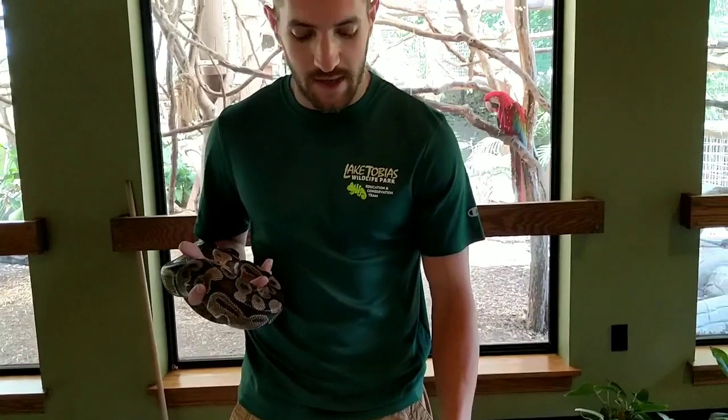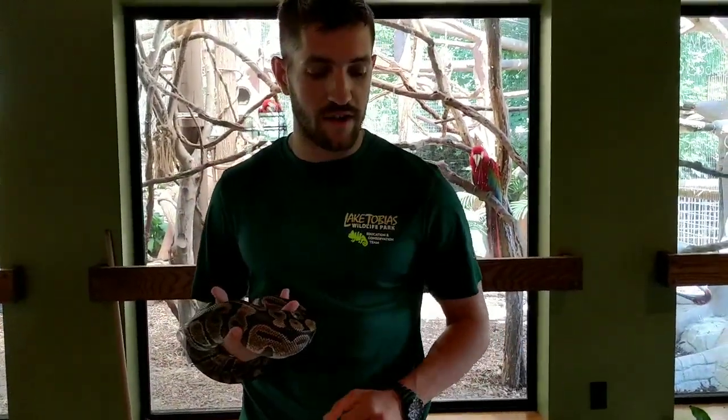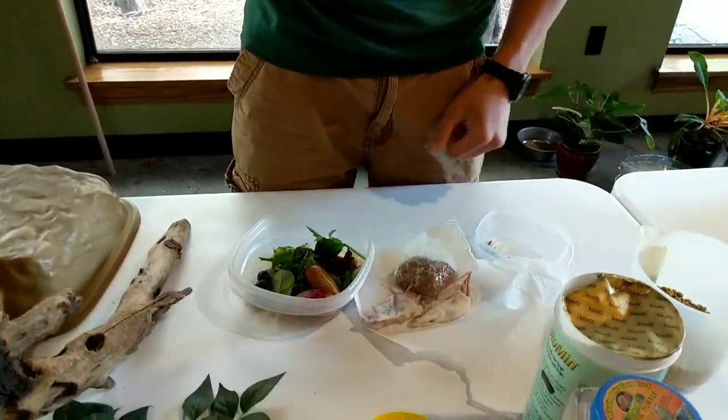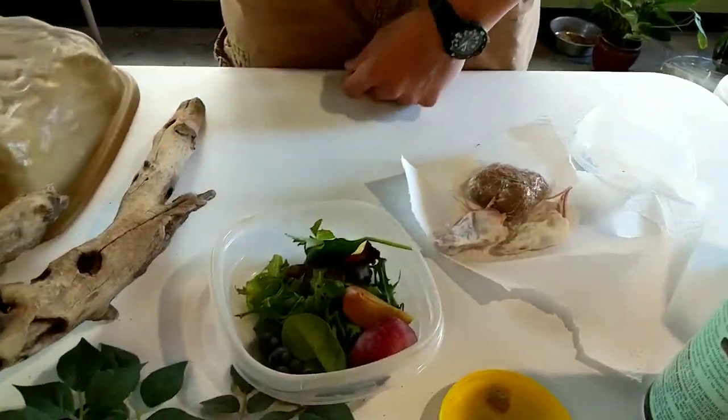For our reptiles and amphibians, they could be omnivores, which means they eat both plants and meats. They can be carnivores, only meat. They can be herbivores, only greens, fruits, and veggies, or an insectivore, which means they only eat insects. So here on our table, we have a wide variety of things. We'll start with just our herbivores.